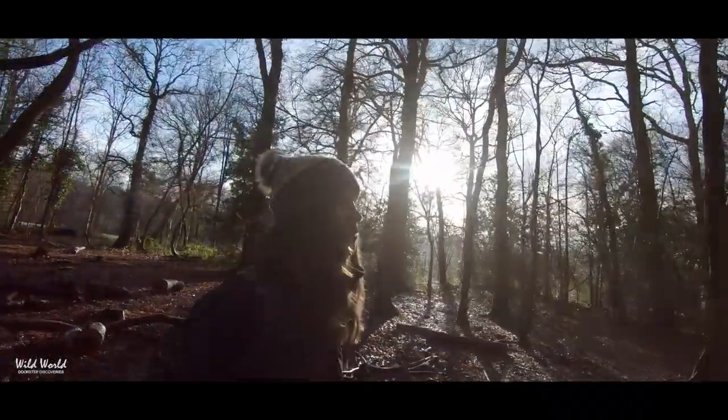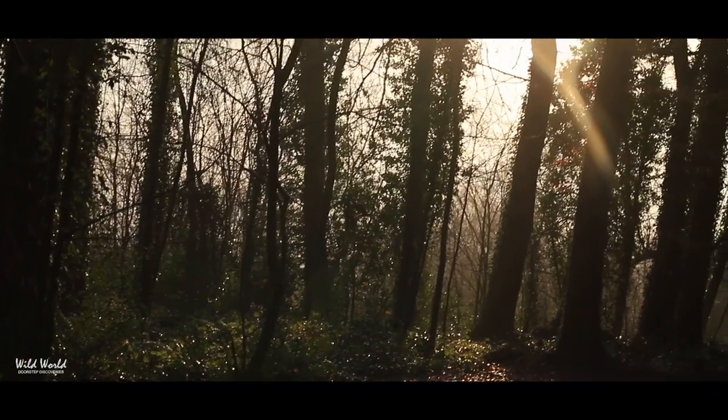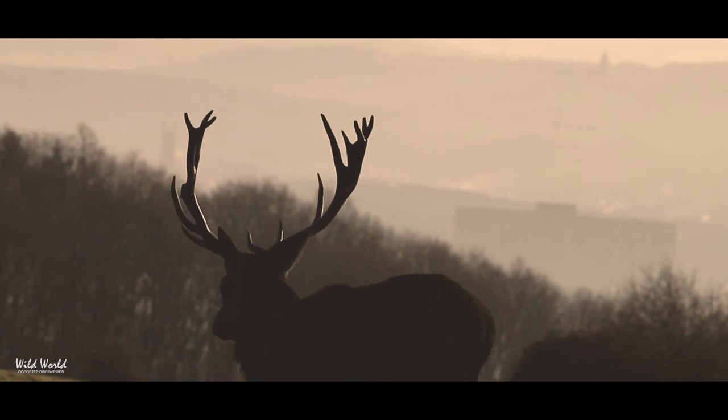What I had discovered was this beautiful green space right on my doorstep, hidden amongst the hustle and bustle of the city. It became a safe space for me to escape and spend time with the magnificent red deer that populate the park.